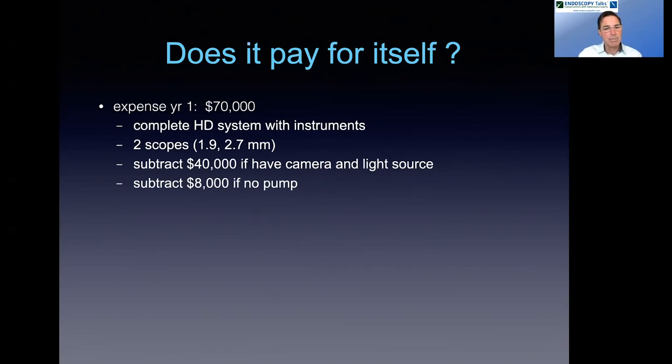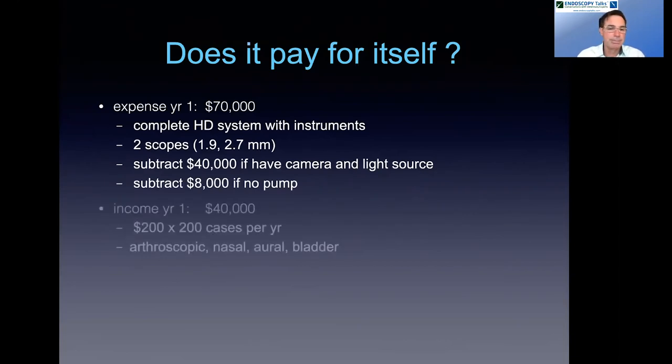If you want to skip the pump, back then the pump was less expensive than it is now, because this was many years ago, but you could subtract that off. I recommend you get a pump, but if you have to leave anything off at the beginning, I'd rather you get a shaver than a pump.